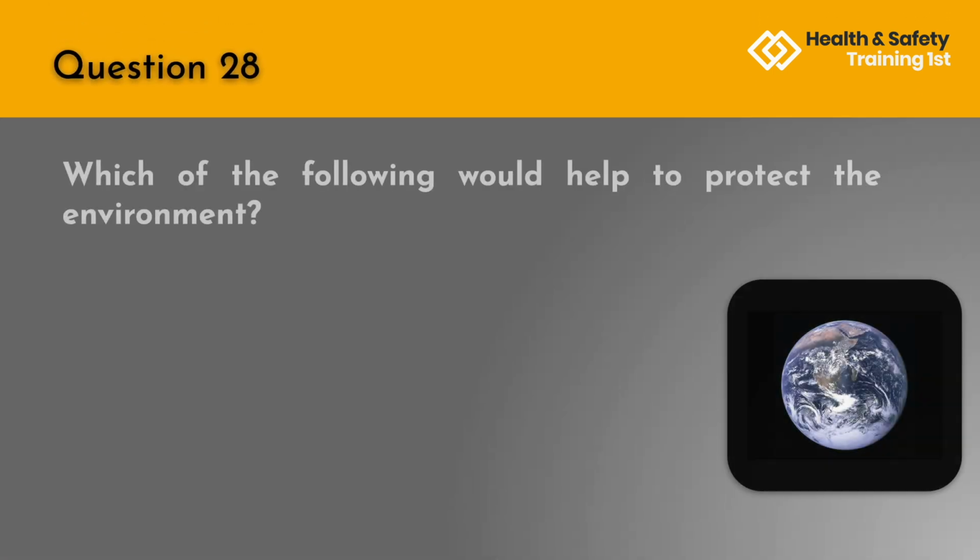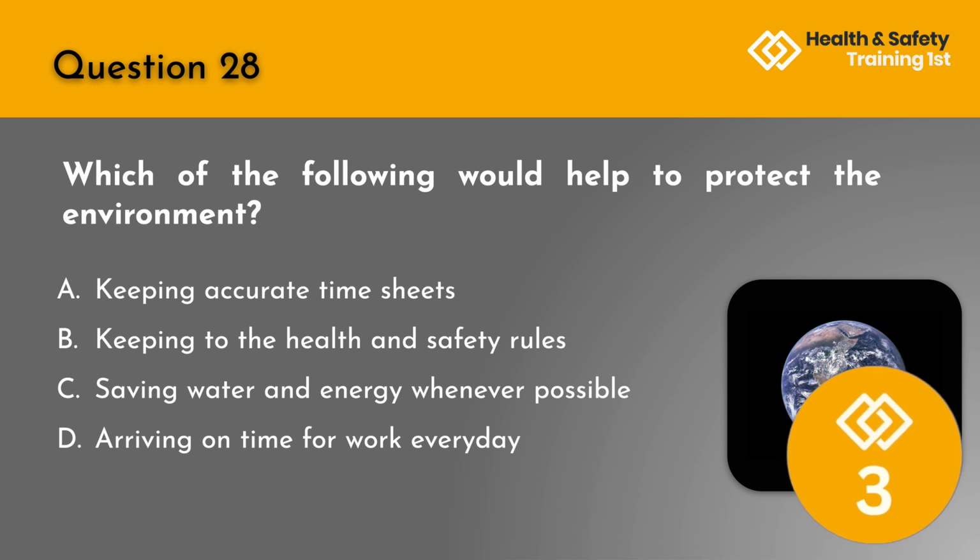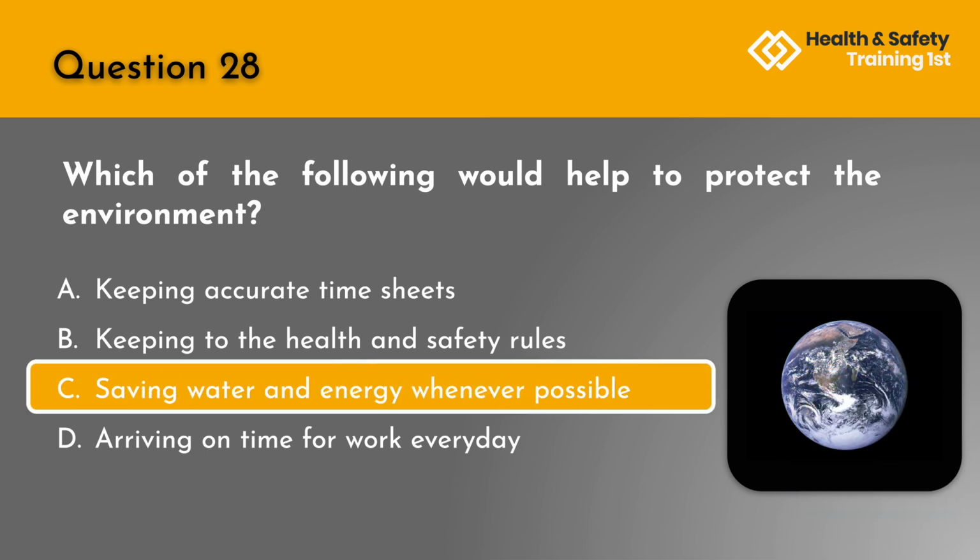Question 28. Which of the following would help to protect the environment? A. Keeping accurate timesheets. B. Keeping to the health and safety rules. C. Saving water and energy whenever possible. Or D. Arriving on time for work every day. The correct answer is C. Saving water and energy whenever possible.